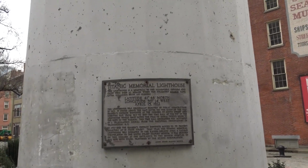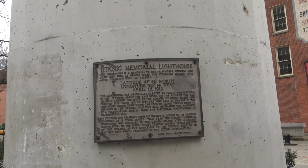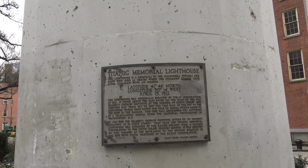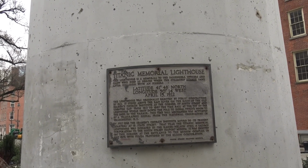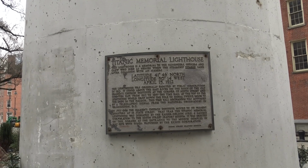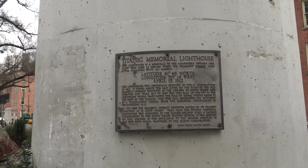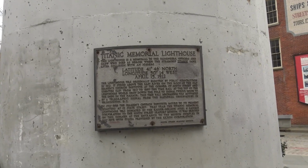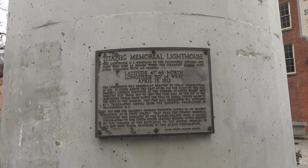This lighthouse is a memorial to the passengers, officers, and crew who died as heroes when the steamship Titanic sank after collision with an iceberg. Latitude 41°46' north, longitude 50°14' west, April 15th, 1912. This lighthouse was originally erected by public subscription in 1913.